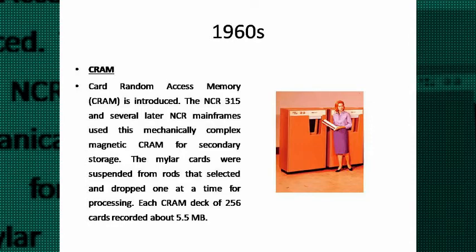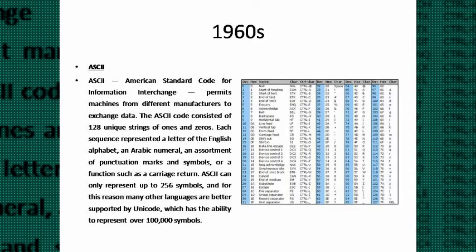CRAM. Card Random Access Memory, CRAM, is introduced. The NCR 315 and several later NCR mainframes used this mechanically complex magnetic CRAM for secondary storage. The Mylar cards were suspended from rods that selected and dropped one at a time for processing. Each CRAM deck of 256 cards recorded about 5.5 megabytes.